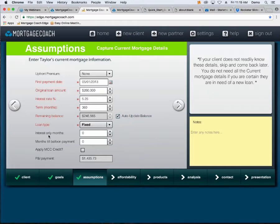Now the loan type. My current situation is a fix, but if your current situation was other than a fix, you would simply select the drop down that's appropriate. The system automatically calculates what my P&I payment is. So now I'm fine here. I have all the required information. I want to advance forward by arrowing to the right.